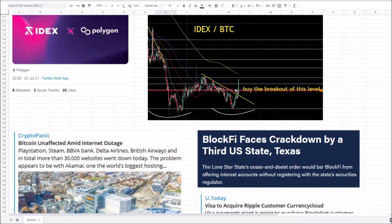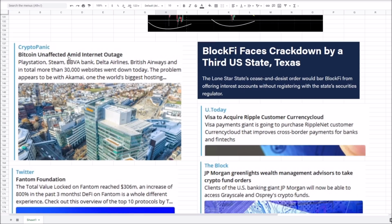Like these news pumps, it's great to see them playing out for these altcoins. You have to be quick. You have to catch it on Twitter. Bitcoin unaffected amid internet outage. So this is bullish for Bitcoin and crypto.